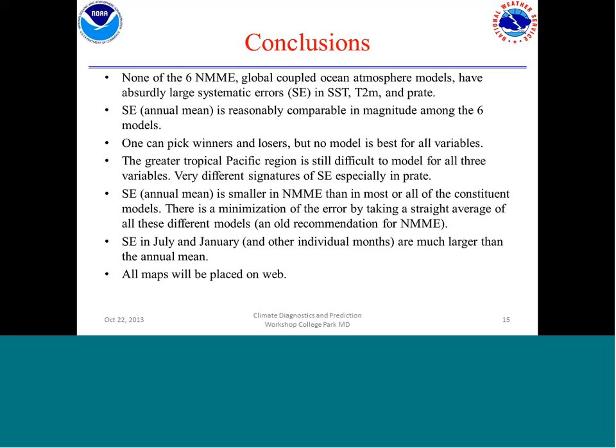And so the annual mean error is smaller in the NMME than in most or all of the constituent models, and there's obviously some minimization of the error by taking a straight average of all these different models. But remember, if the patterns were all the same, then the NMME wouldn't be showing anything different. It would just show the pattern. But in this case, there is a cleanup of the error. And I haven't shown this, but the systematic error in an individual month is much larger, of course, than the annual mean. And eventually, all of these maps will be put on the web, so you could just, on a click, go and look at the biases in any of these models for these variables.